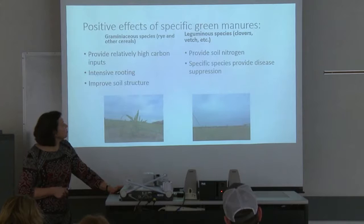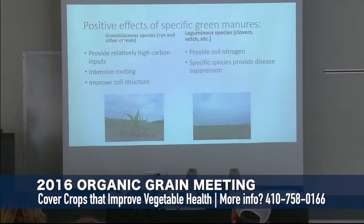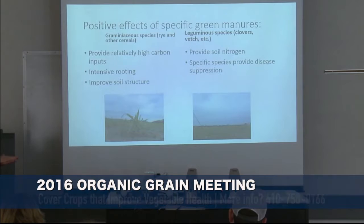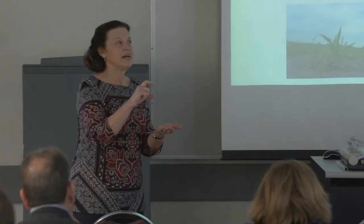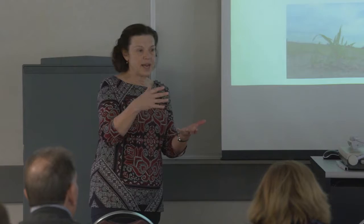So one thing I want to point out is that there are a lot of different cover crops and a lot of different cover crop systems, and they have different kinds of benefits. Something like graminaceous plants, like rye or cereals, have relatively high carbon. They're nice from a disease standpoint because if you use them in a no-till system and you mat them down, they have a nice thick layer that doesn't break down over the course of the season. So if you have, say, rye underneath a pumpkin crop, as the pumpkins mature, they don't end up sitting on the soil.